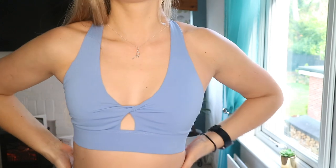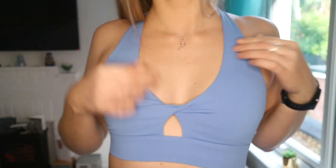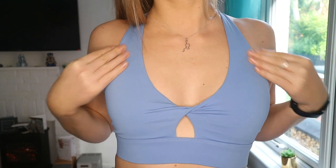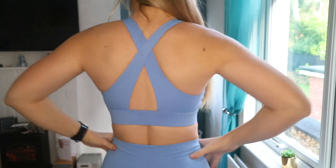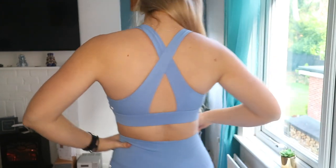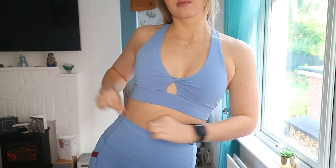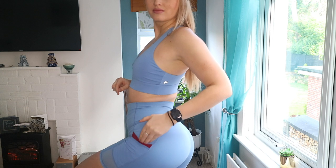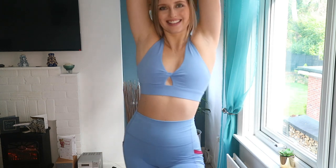And I love this sports bra, the detail, the front, the back. The fabric of this outfit as well is really lovely. It's really soft material, really, really nice. The sports bra gives you a nice bit of cleavage as well. Not that I have very big boobs, but you can probably tell a little bit. So maybe not if you're really big chested, unless you like having a lot of cleavage. It is more of a medium impact sports bra, this one.